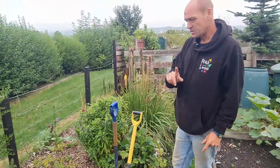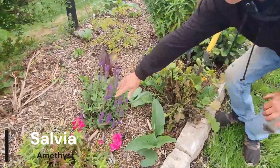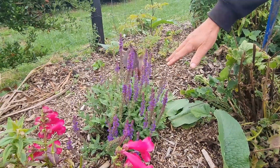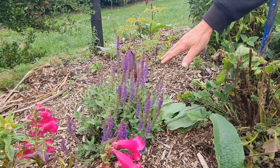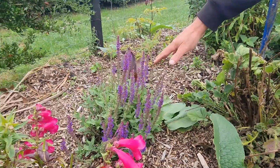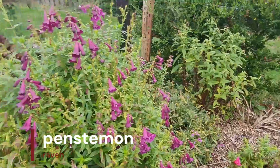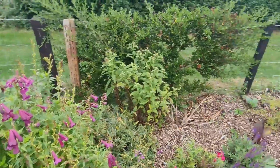Well, I'll just mention as well, like I was saying about the deadheading, this little salvia, it didn't have a flower on it a month ago. I've kept deadheading it, I've cut it back. Don't be scared with salvias to cut them back, and we're getting some more flower now. Same with a couple of penstemons, we're still getting flower on them, even though we're getting into autumn now. So that deadheading's quite a thing.